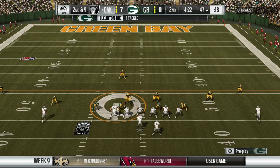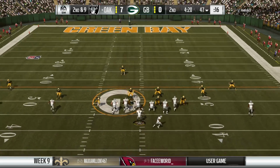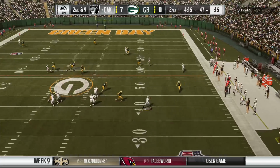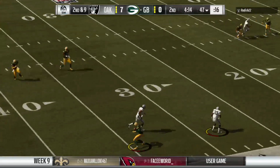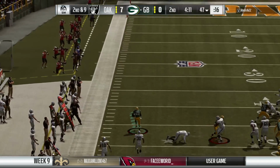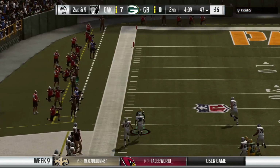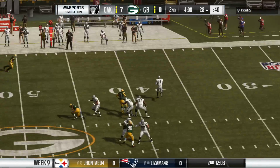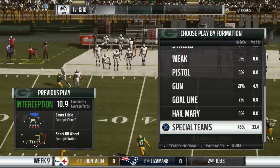On second down, here's Carr, eluding the pressure right, and he fires one that's intercepted. Picked up by the Michigan man, Jabril Peppers, and a huge return as he'll take this one all the way down inside the 30-yard line.